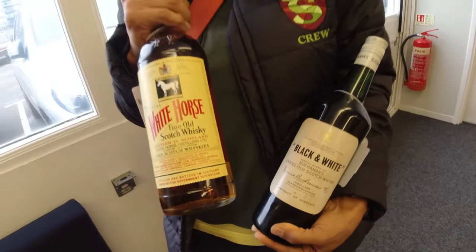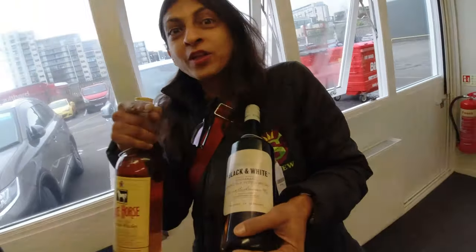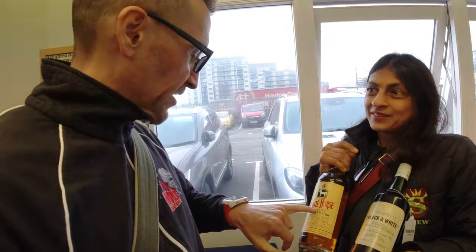So it looks like there's two bottles for each of them. We just picked up these couple of old blends that we bought at the auction house, and we've dropped a couple off, but we're not telling you what those are. So now we're out in search of a new White Horse and a new Black and White, and then we can do a little compare.